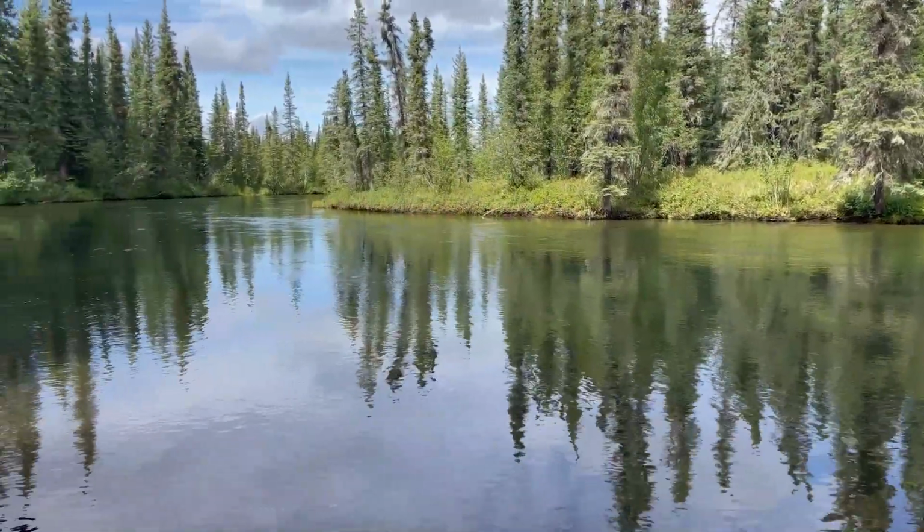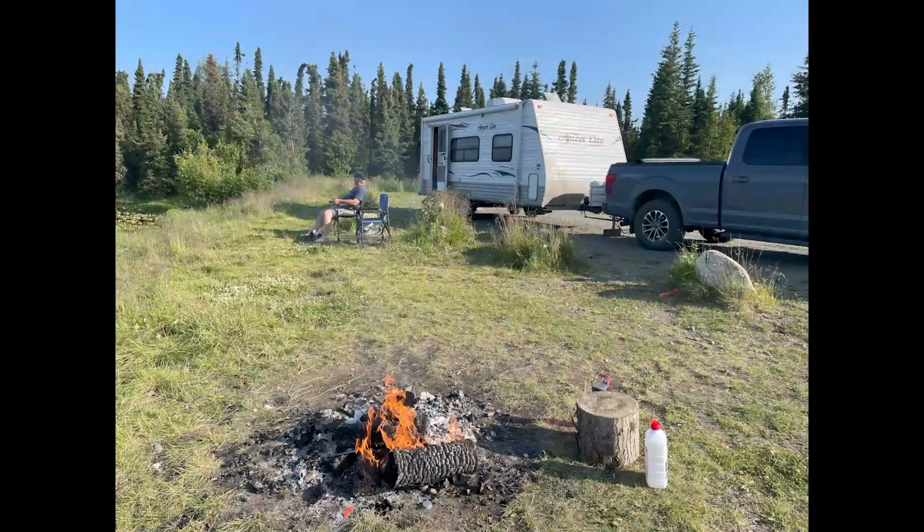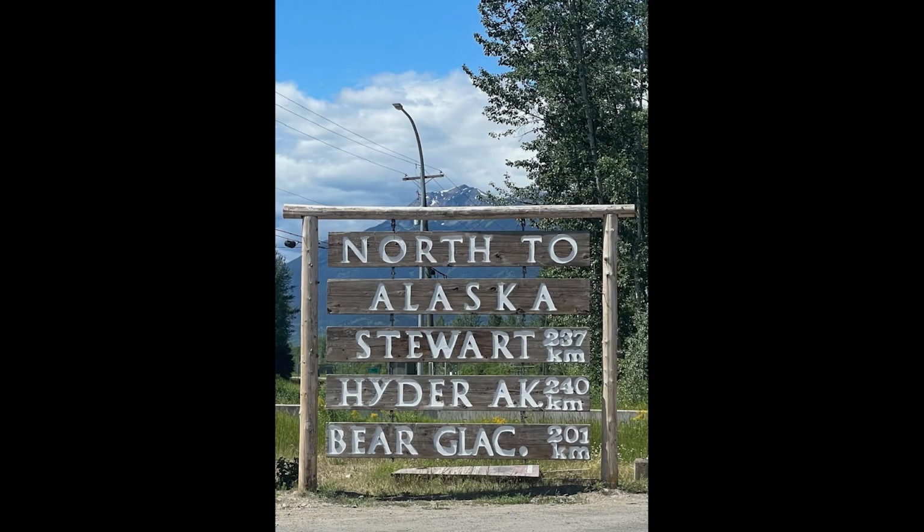This year, my wife Sherry and I decided to go on a trip to Alaska. We were gone for 24 days and we traveled across the United States to Washington and then went up through British Columbia, the entire length of British Columbia, mostly on the Cassiar Highway.